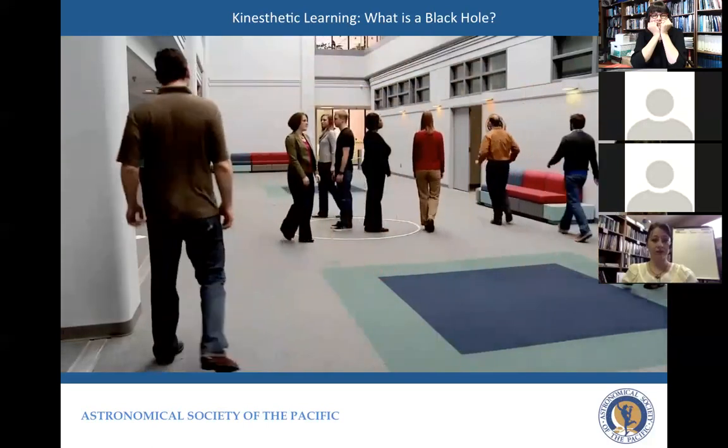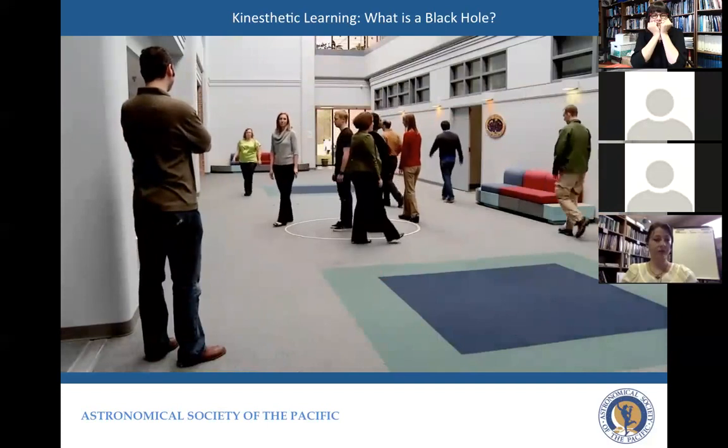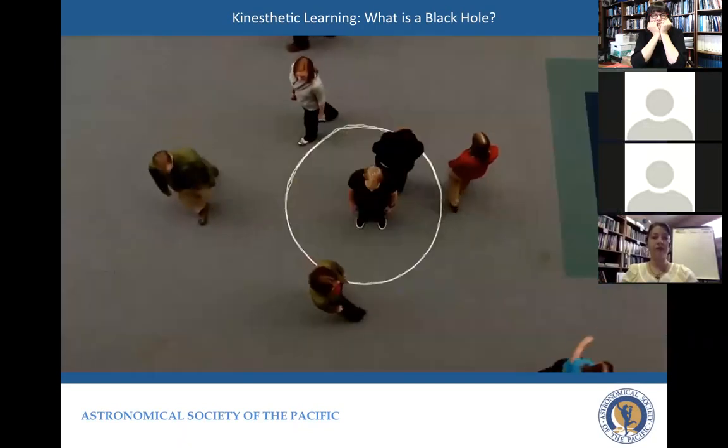The last of the participants are assigned the role of distant stars. They are even farther from the black hole and are too far away to be affected by its presence. For the most part, these objects continue in their roles with little deviation.